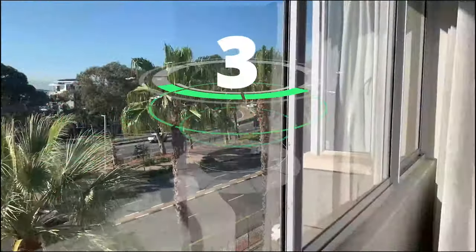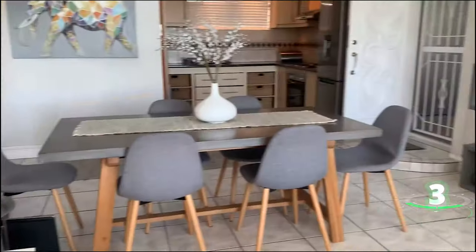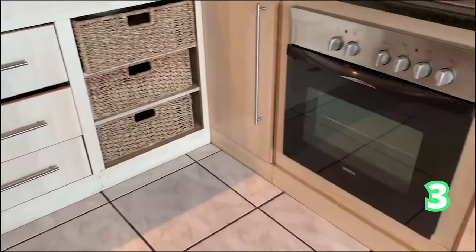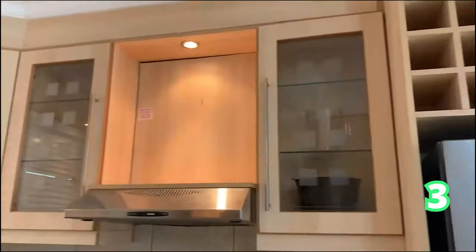And of course, we're sticking in the Mother City, still in Greenpoint. Two-bedroom apartment, two-bathroom. And of course, as we know, Greenpoint is close to the V&A Waterfront. Absolutely gorgeous things to do at the waterfront. You're close to amenities. It has double bedrooms throughout, and one of them does come with an ensuite.